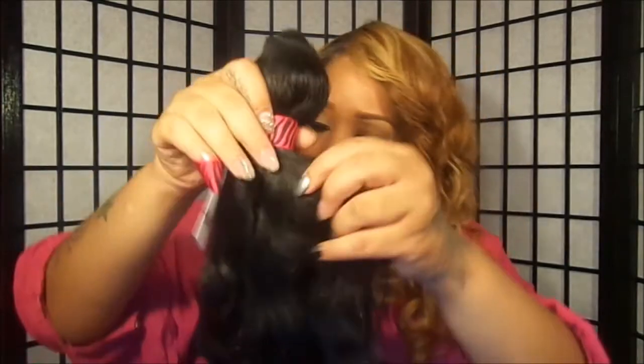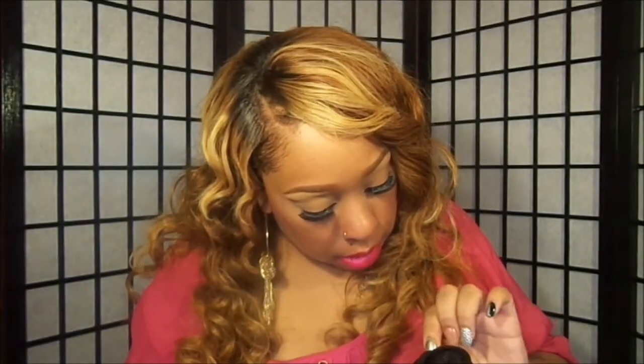I don't know. It's been balled up in the paper, so that's probably why the curl pattern looks like this. I don't know if you can see. Yeah, this is the 18-inch. The wefts look very nice. They're not too thick or thin. I'm going to take this bundle loose. Yeah, it's been washed. I could tell.